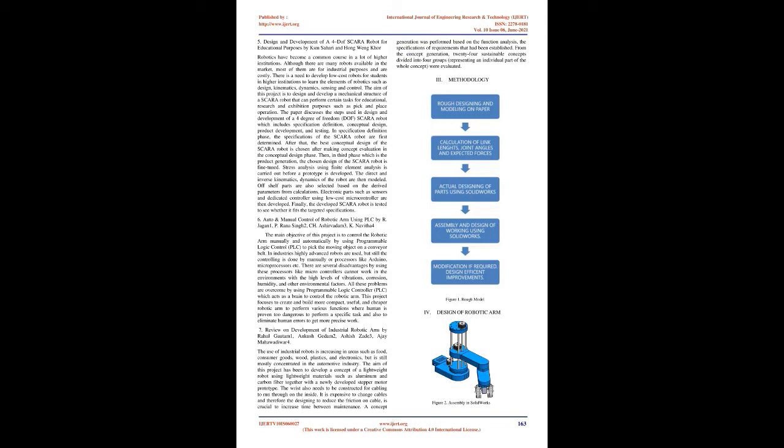The aim of this project is to design and develop a mechanical structure of a SCARA robot that can perform certain tasks for educational, research and exhibition purposes such as pick-and-place operation. The paper discusses the steps used in design and development of a 4 degree of freedom, DOF, SCARA robot, which includes specification definition, conceptual design, product development, and testing.